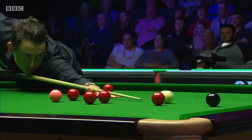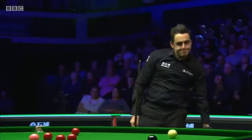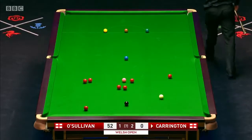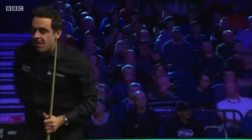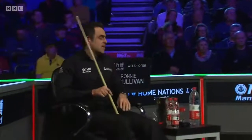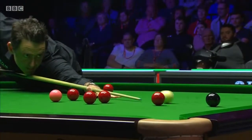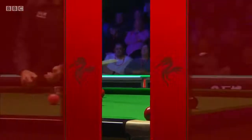Oh, he's missed the red now. That is a little careless from Ronnie. Ronnie O'Sullivan, 52. Well, I'd like to have a look at that again there. I didn't like the contact when the red and cue ball made contact. I think he got a slight kick there. I'd like to see that again. Just watch the red. Yeah, definite bounce. That was a bad contact. Don't think it was his fault there.